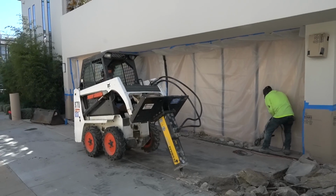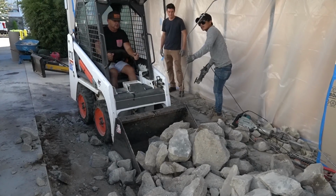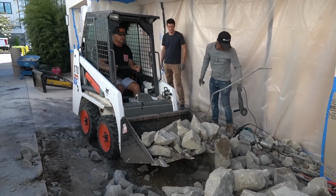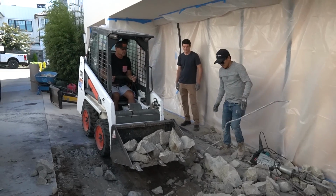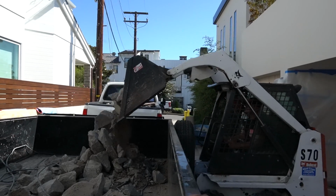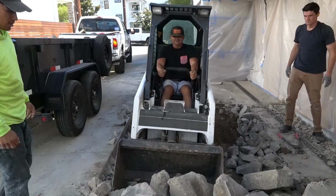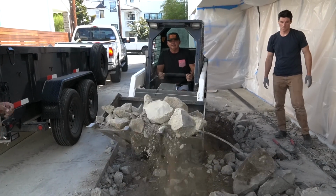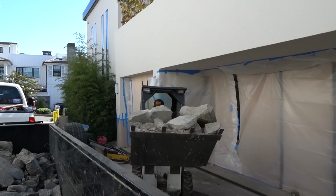Ideally, this stuff is 8 inches thick in some areas, and it's all number 4. You can see how tight the area is. I have to load, and we're in an alley behind the house. Right where Captain America is, that's one of the big garages, and then there's a small garage. I'm going back up on the other concrete, so I'm at the same height.